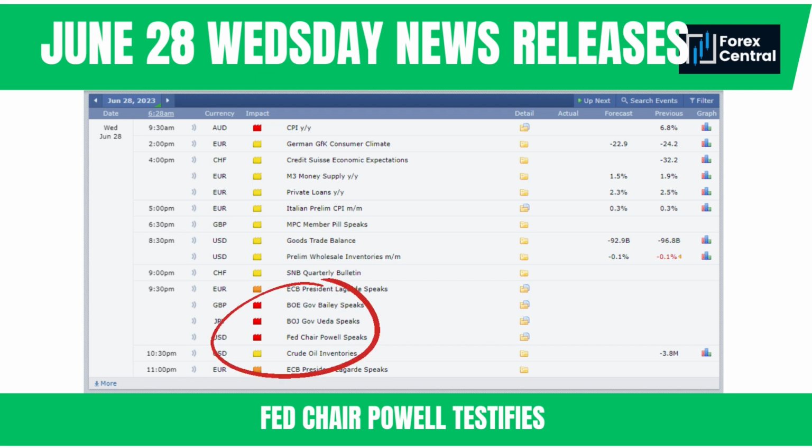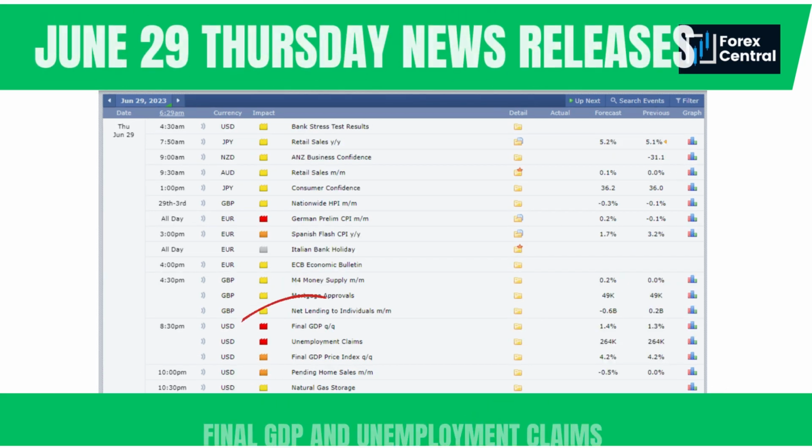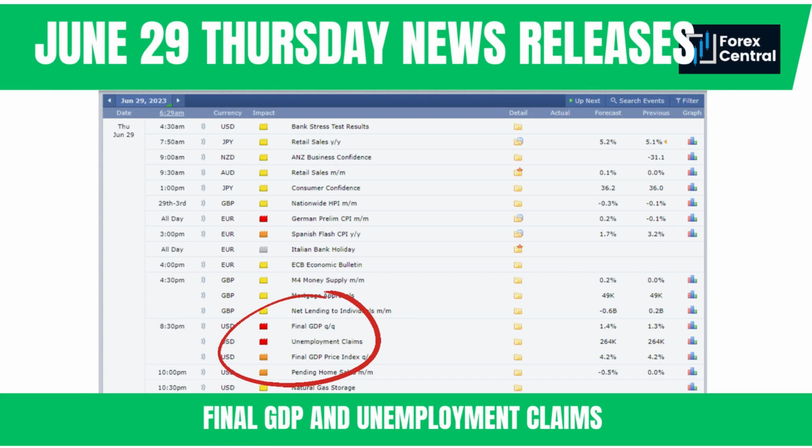Traders and investors closely monitor the testimony and analyze its potential implications to make informed decisions. For June 29, 2023, Thursday, final GDP and unemployment claims report will be released. The impact of the release of final GDP, gross domestic product, and unemployment claims data on the market can be significant as they are key economic indicators.